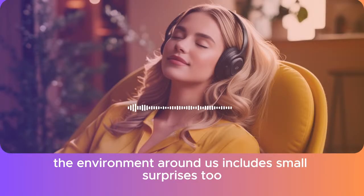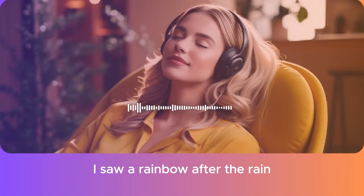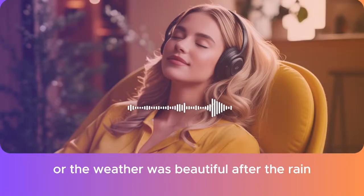The environment around us includes small surprises too. One evening, while walking home, I saw a rainbow after the rain. I stopped and admired it for a few minutes. You can describe it as, "I saw a rainbow," or "The weather was beautiful after the rain."